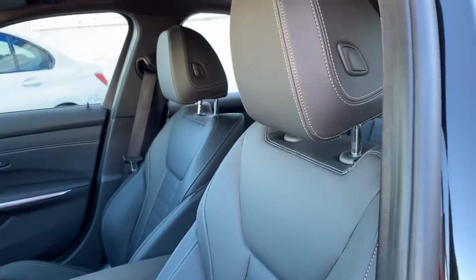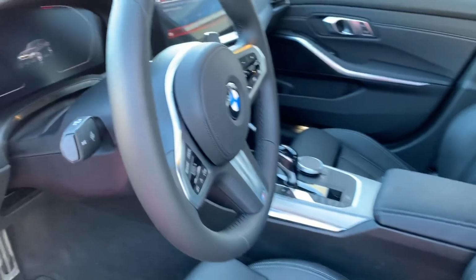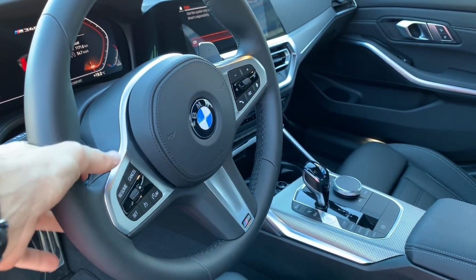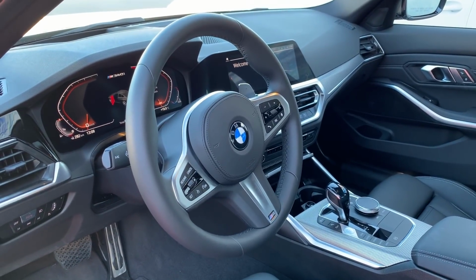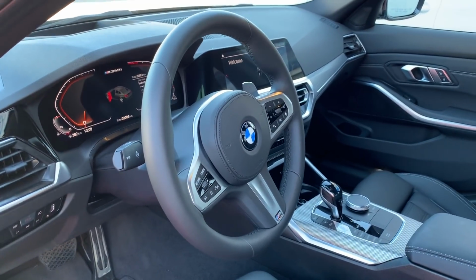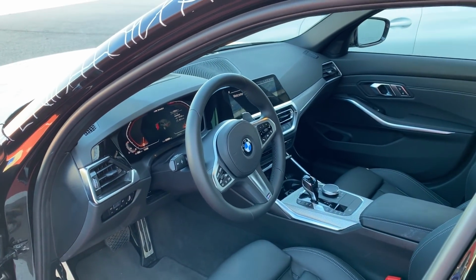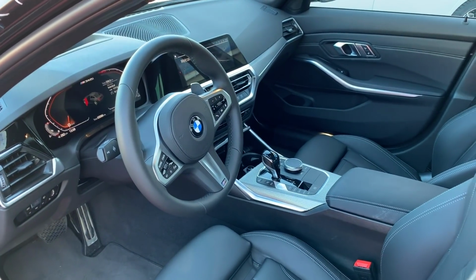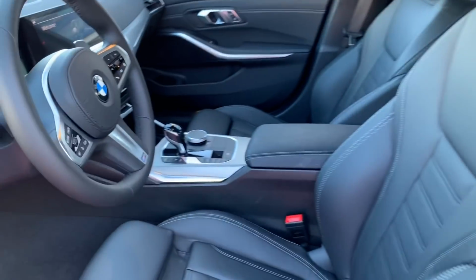Give you a look at the interior. This one has the M Sport seats and this ultra thick steering wheel, almost too thick for me, honestly. The standard thick rimmed M wheel on the 330i is plenty for this car. It has an 8-speed, second generation automatic transmission. Shift points are perfect, but I'll talk more about that in the in-car impressions.